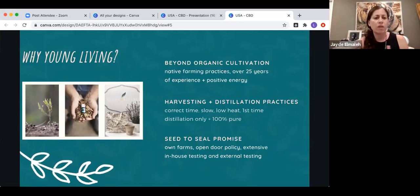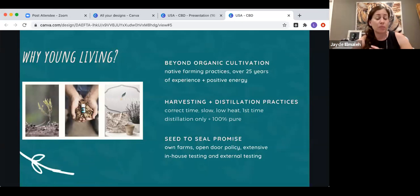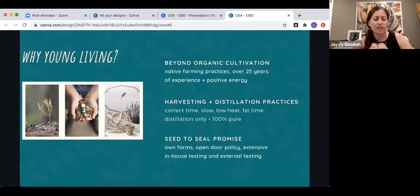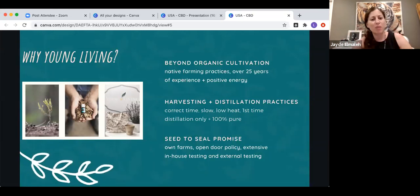So we have native farming practices with over 25 years of experience, and we very much believe in positive energy, meaning that even the people working in whichever part of Young Living, whether they are the farmer or working in the labs, believe in having positive energy. So truly what you're getting in your bottle of oil is a lot of love, as well as dedication, and down to the finest detail, there is good stuff in that bottle, basically.